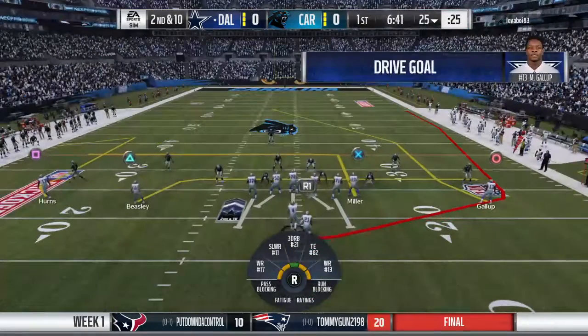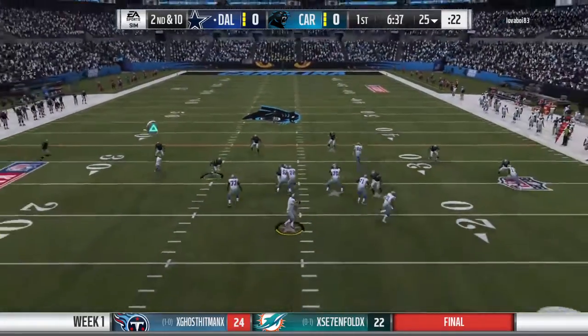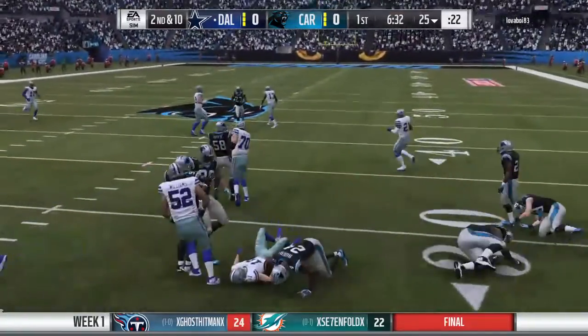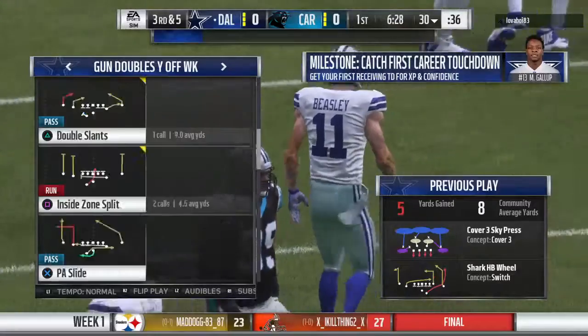Get out. Watch 82. He likes to sneak out late. Watch 82. A second down throw for Prescott. He finds Beasley, complete. And he'll be brought down right at the 30 here. That catch good for 5.